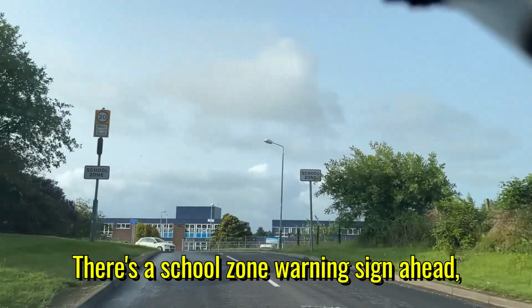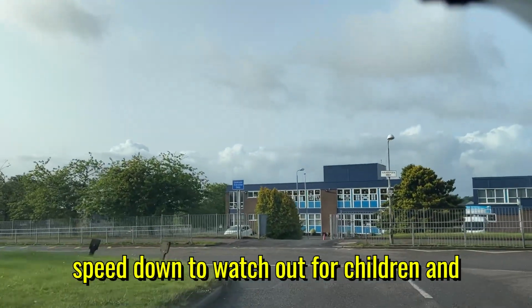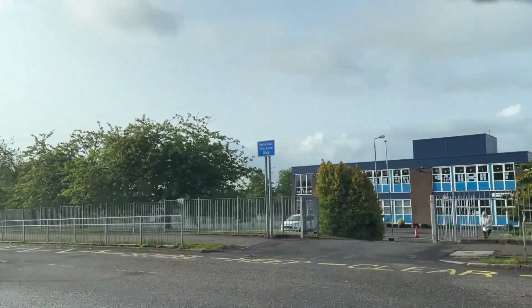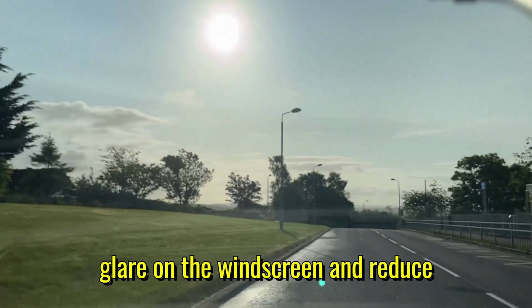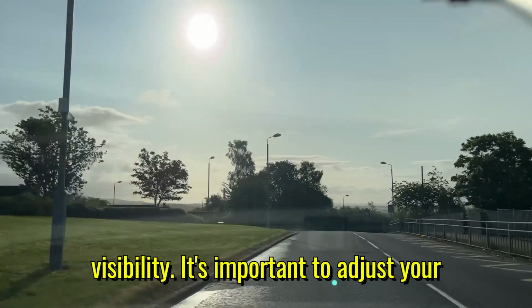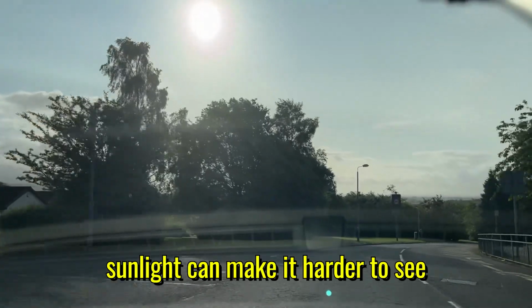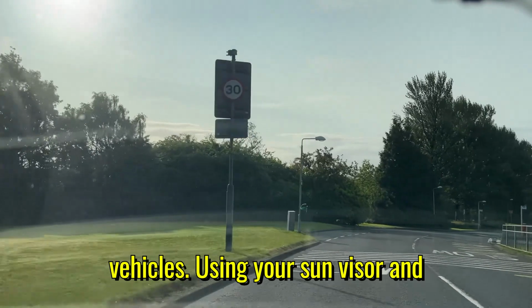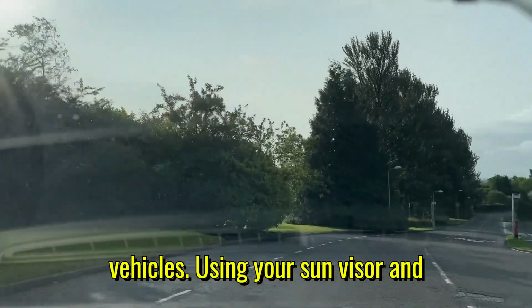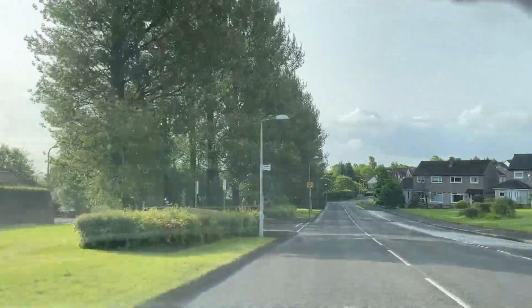There's a school zone warning sign ahead, so I'm extra cautious and keeping my speed down to watch out for children and pedestrians. The sun is visible ahead, which can cause glare on the windscreen and reduce visibility. It's important to adjust your speed and stay focused, as bright sunlight can make it harder to see traffic lights, road signs, and other vehicles. Using your sun visor and sunglasses can help improve safety in these conditions.